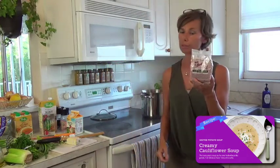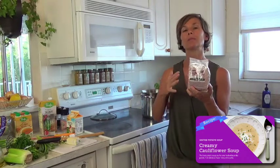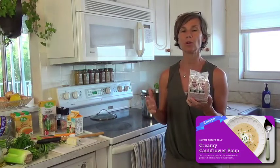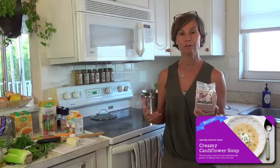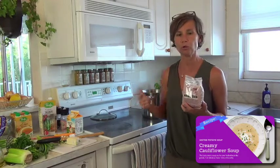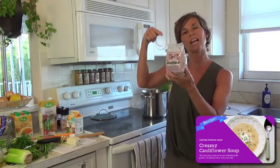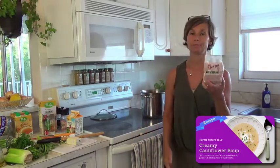So here's the deal with this. There's guar gum. There's xanthan gum. These are extremely low carbohydrate alternatives to using grain flours to thicken any one of your gravies, your sauces, your soups. The interesting thing is 1 tablespoon of this has 7 grams of carbohydrate, but all 7 of those grams of carbohydrate are fiber, so it's 0. Crazy, right?